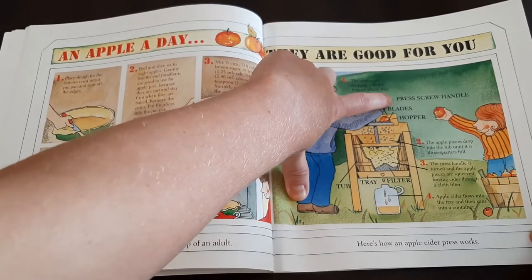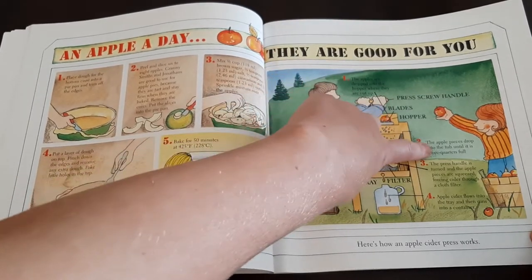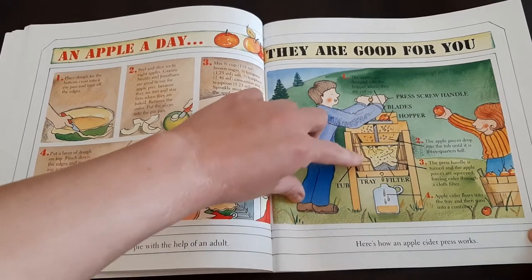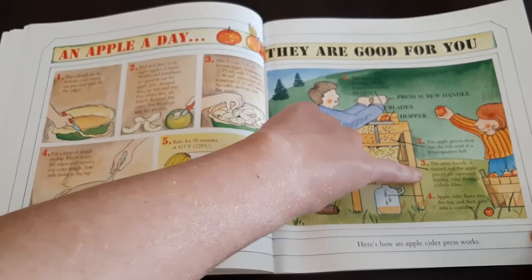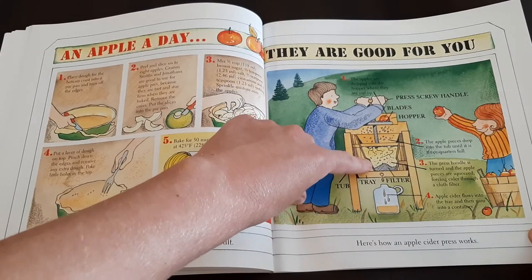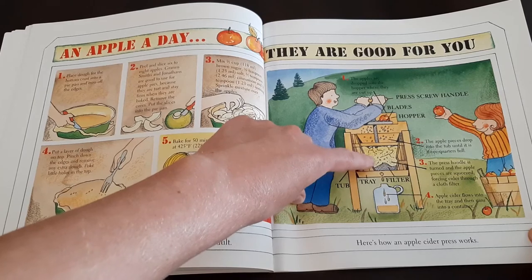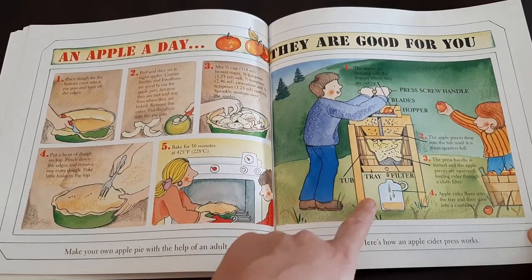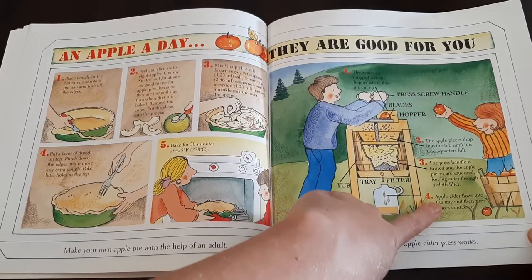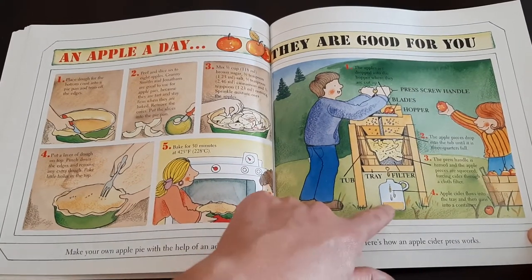Press screw handle, blades, hopper. 2, the apple pieces drop into the tub until it is 3/4 full. 3, the press handle is turned and the apple pieces are squeezed, forcing cider through the cloth filter. The tray and a filter. And 4, apple cider flows into the tray and then runs into a container.